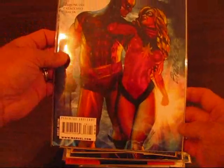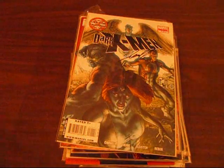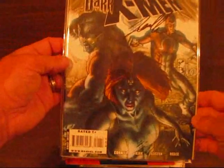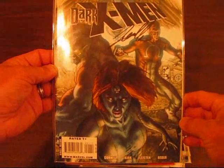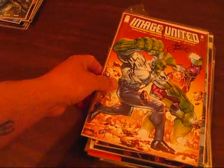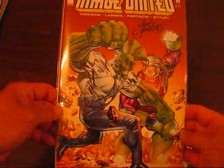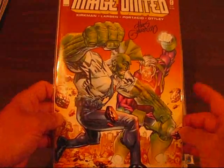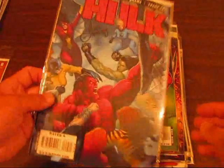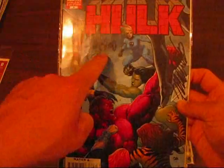Here's Brandon Peterson, signed right there. And he's done, of course, this Dark Wolverine. Recent stuff was Iron Man vs. Whiplash. Here's Dark X-Men number 1 of 5, signed by Leonard Kirk. Then Chris Giarrusso, who does that cartoonish style. This is the issue that he did Omega Spawn in. Chris Giarrusso did some mini Hulks in this one, signed right there.